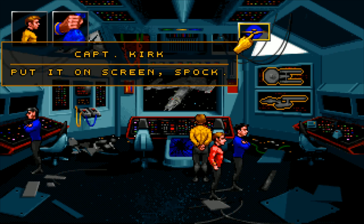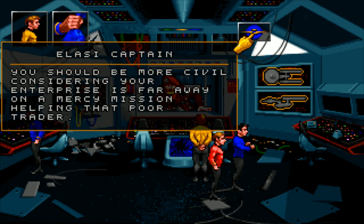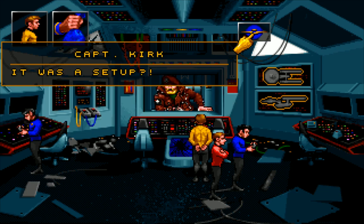Captain, we have... Put it on screen, Spock. Well, if it isn't Captain Kirk. Fancy meeting you out here all alone in such a shabby starship. What do you want? You should be more civil, considering your Enterprise is far away on a mercy mission helping that poor traitor. It was a setup?